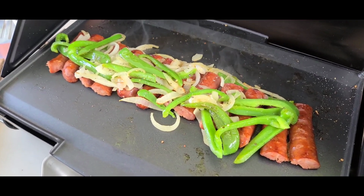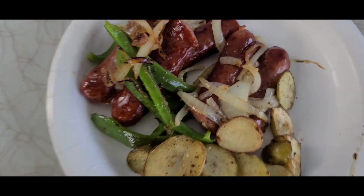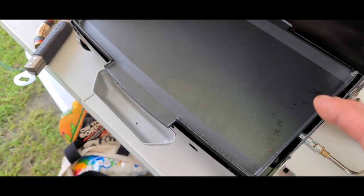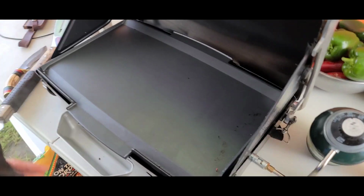Think we give us some mustard, or we need to make some potatoes. Alright, sure looks so good. Can't wait to dive in. And it was pretty easy, and it's pretty easy to clean too, so we enjoy using this when we're camping along with our other camp stoves. This makes it very convenient.